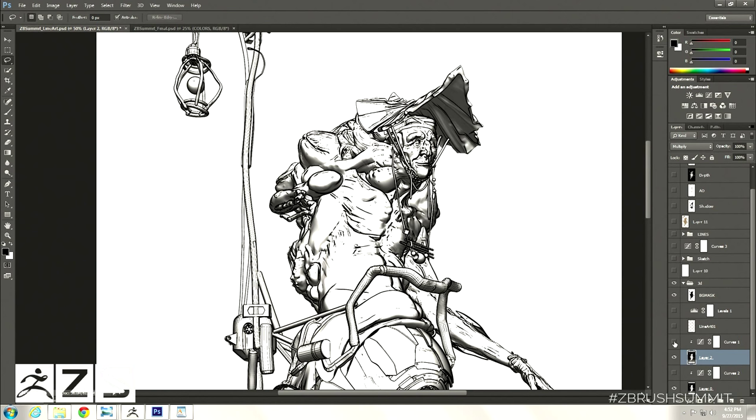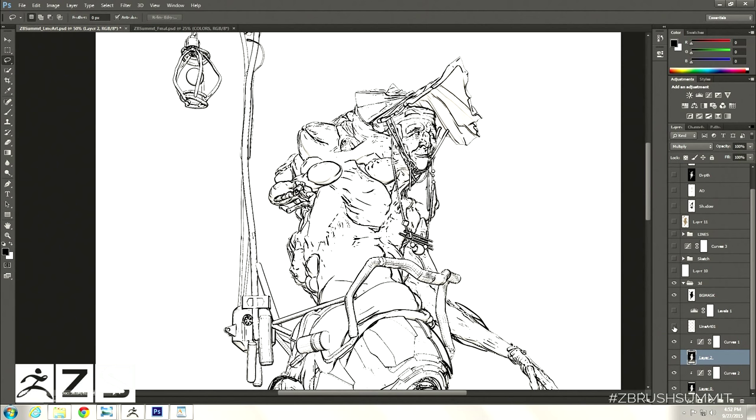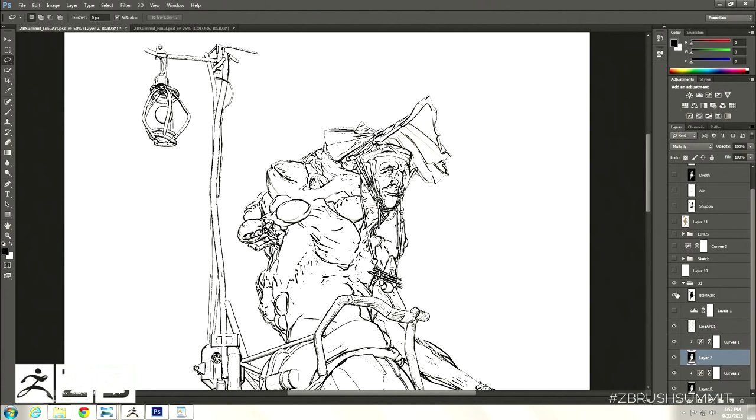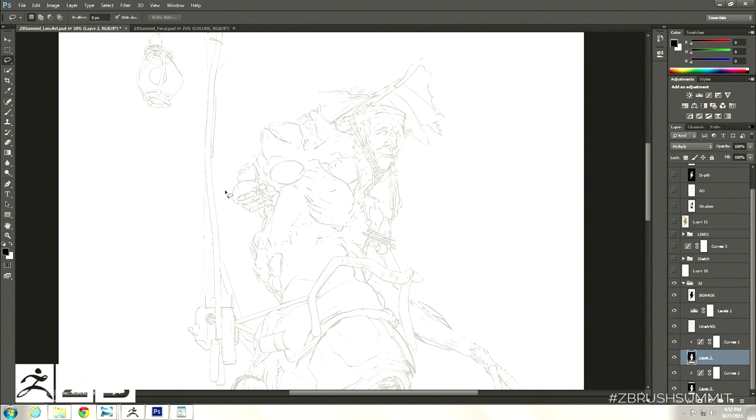I blasted them a little bit with a curves layer to knock down some of that gray, so that I have an even more hard line layer. I didn't like the angle of his face, so I just grabbed it and moved it more to my liking. And then to draw over it, I have just a levels to knock it down. So I got my nice, like, digital tracing paper, right?